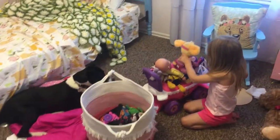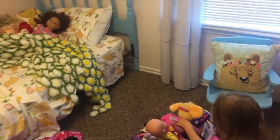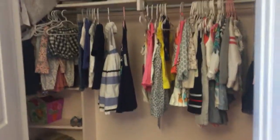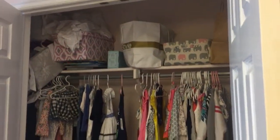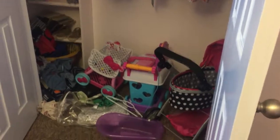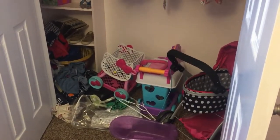Okay, so we are in Audrey's room, and this room is a very messy room. So what we're going to do today is we're going to clean it out. I'll show you kind of what it looks like. There's my girl. And okay, so look at this. I mean, this is her closet. It's high time we do something about this. So today, I think, is the day.